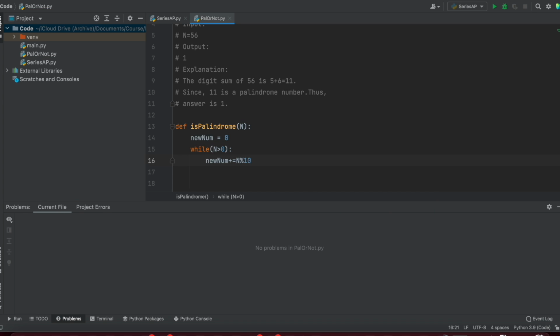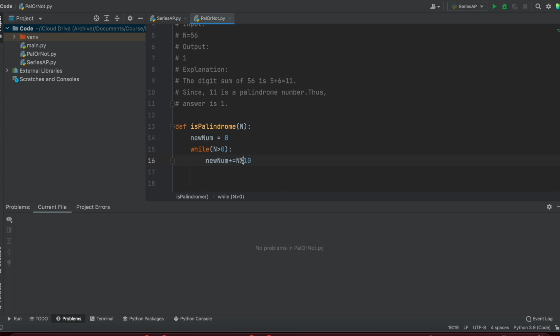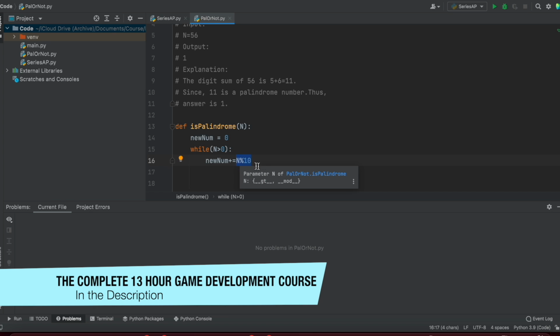percent 10. Okay, and I will tell you why I'm doing that. So let's pull up a calculator, and if I write, for example, 56 divided by 10, I will get 5.6, right? So this means that 56 divided by 10 equals 50, and what's left is 6. So the percentage means that here the result will be what's left after 56 is divided by 10, which means that the result of that will be 6.